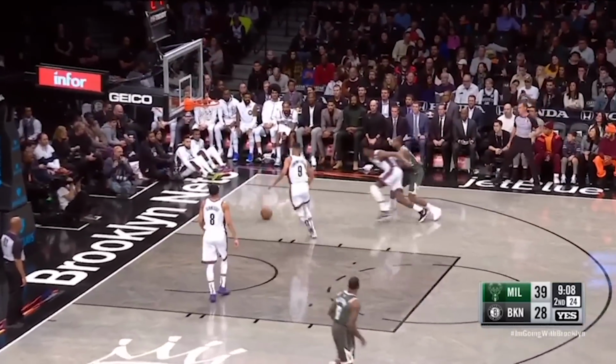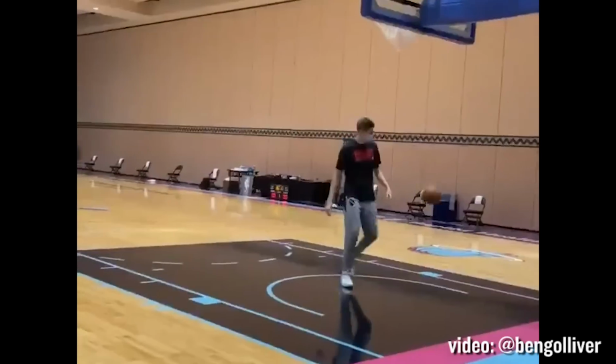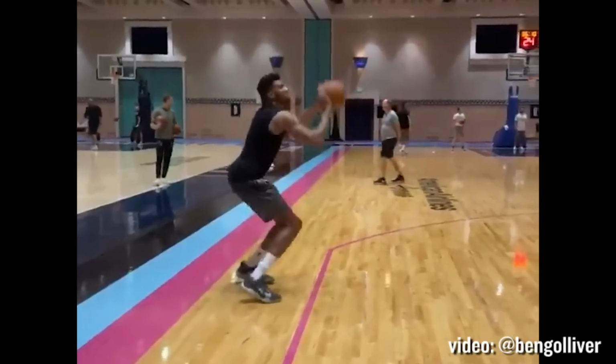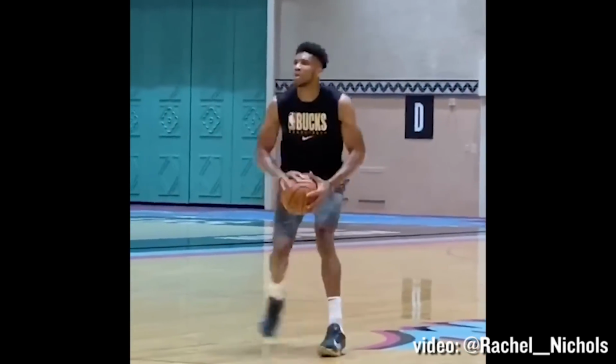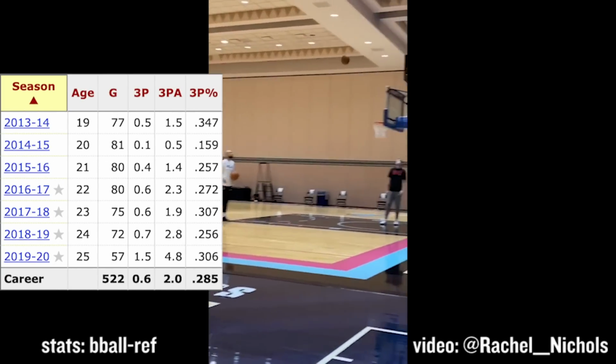With the bubble being formed in Orlando, we've been treated to some cool behind-the-scenes video footage by various players and media members. I'm going to go into detail about Giannis' jump shot mechanics, but before I do that, I want you to absorb what's happening here. It seems pretty clear that there are mechanical issues, right? Looking at his three-point percentage during his career, you'd say, oh, with that form, it makes sense.